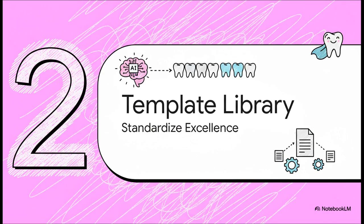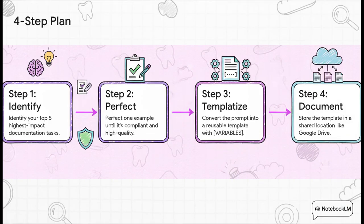Okay, so how do we actually build this thing? Well, the absolute backbone of your new practice brain is a template library. This is where the magic happens. It's how you're going to standardize excellence and capture your team's best practices in a format that's reusable for everybody. Now, building this library sounds way more complicated than it is. It's really just a simple 4-step plan.